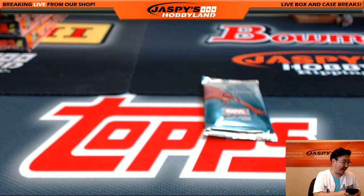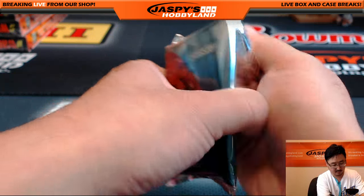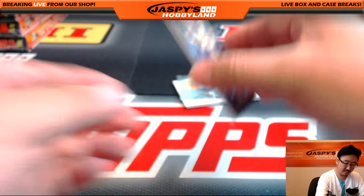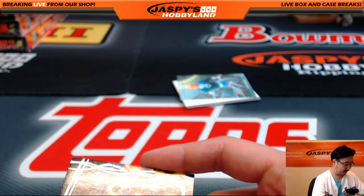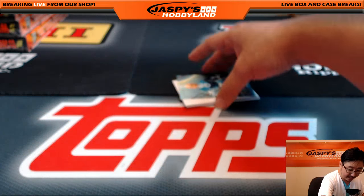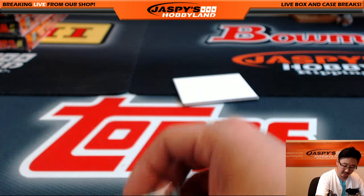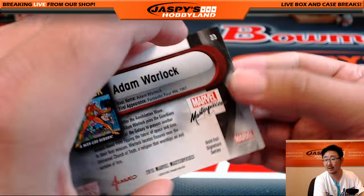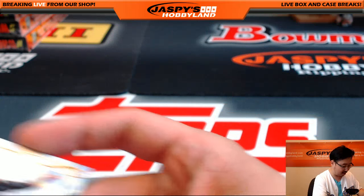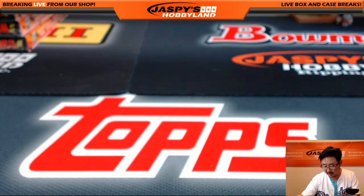And Rick T with the last pack, pack 9. Ultron, 842 out of 999. And a buyback. There you go. And is there no sketch card in here? No sketch card in this one. Adam Warlock. Did I miss the sketch? I don't think I missed the sketch card, right? That's all 12 packs. No, that's it, folks. All right. Rick T, pack 9. That's it, ladies and gentlemen.